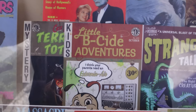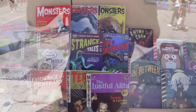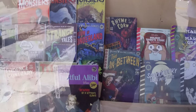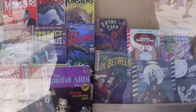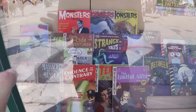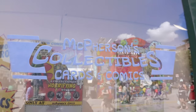It's very much fitting with that theme of the house. Strange Tales, Asylum in Wonderland. Those are both past houses, both Creatures and Asylum in Wonderland 3D, as well as The In-Between. Both of those were 3D houses. I just made a video with Lost TV about 3D houses, which is really cool. You go check that out if you haven't already. Over here, we also have Rime of the Corn, which is another famous Ultraviolet comic. So I'd love to see all these great comic Easter eggs in the window of McPherson's Comics and Collectibles, which is an Easter egg in itself.